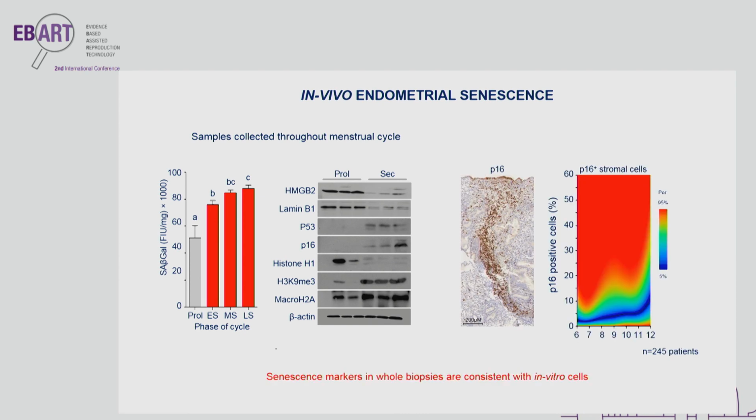And we've quantitated P16, another senescence marker, via IHC from about 250 patients, and you can see an increase towards the late secretory phase as well. So what we see happening in cells is happening in tissues.